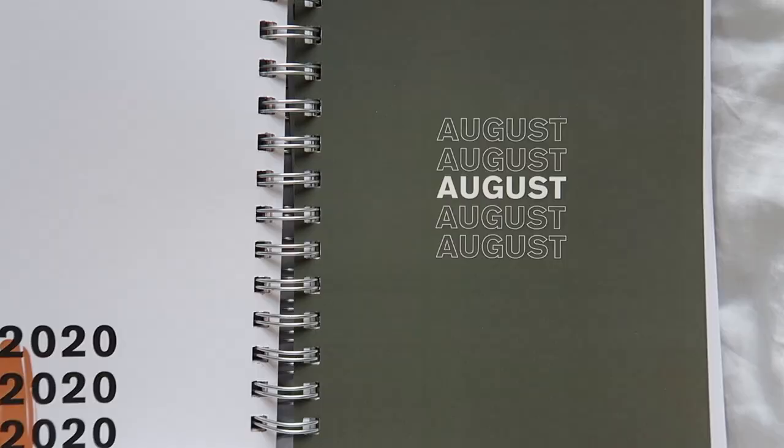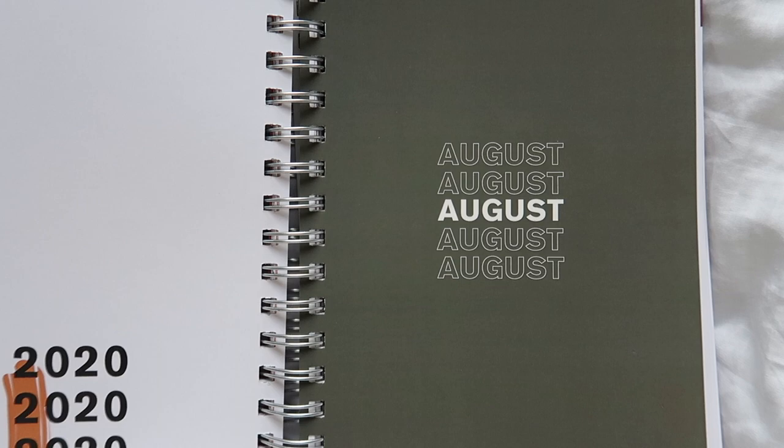Also, I should say the dividers in between each month have a thicker GSM, which basically means that the page is thicker. So when you flick through the planner, it naturally falls on those pages. Do you see that? Incredible. Now that, my friends, right there, it's magic.